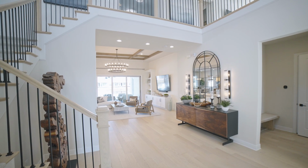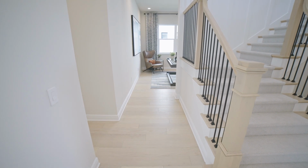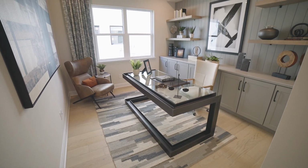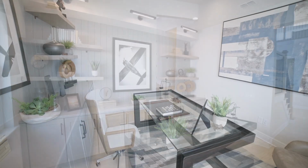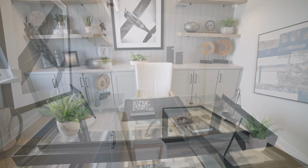But let me actually take you on this side of the house, because what I like about this house is that they actually have a little space right there. Now this could be considered as a den or as a flex space. For me, this would be a really nice place for a home office. It's kind of away from the main house, but it's really nice. And look at the way they have decorated. Of course, everything that you see here is an upgrade in terms of the cabinets and some of those.